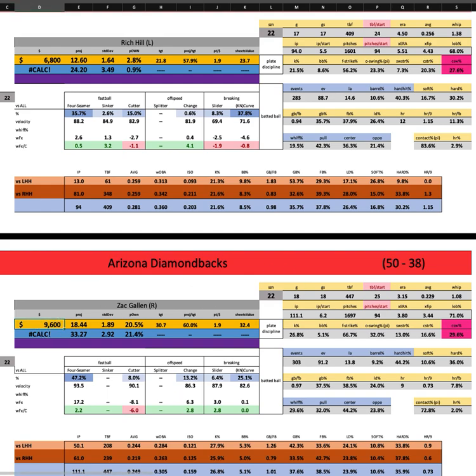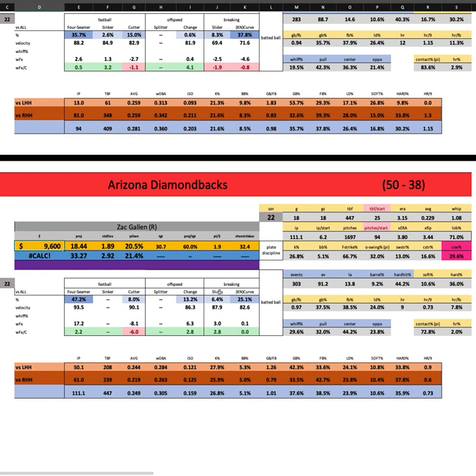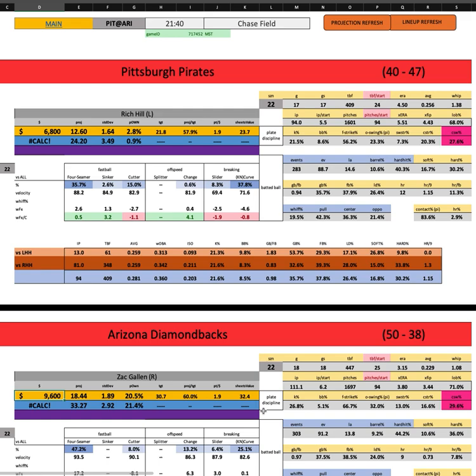9,600, he's probably my favorite up here. Yeah, but once again, you could play a ton of guys in this range. You don't have to eat 20% on one of the more expensive arms. But it's perfectly within range, and I'm going to try and get some where I can. So I like some D-backs here against Rich Hill. I don't really like any of the Pirates.